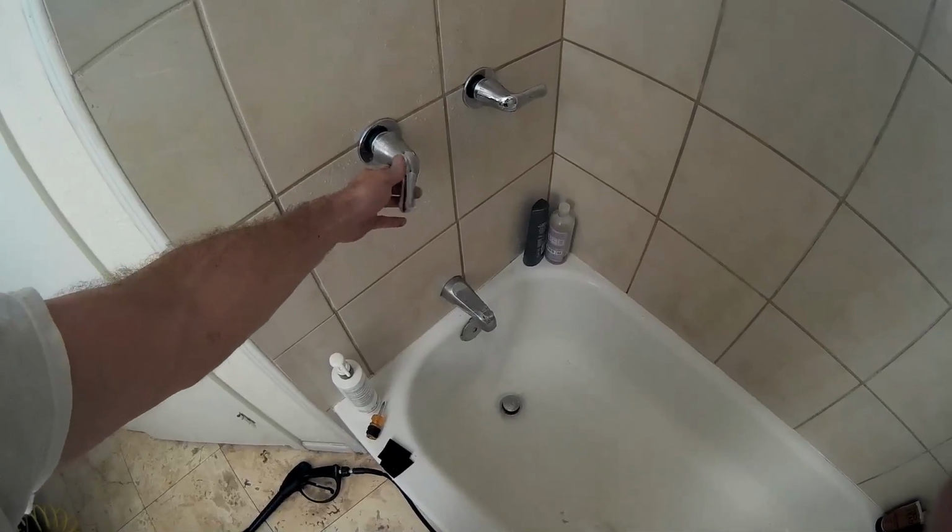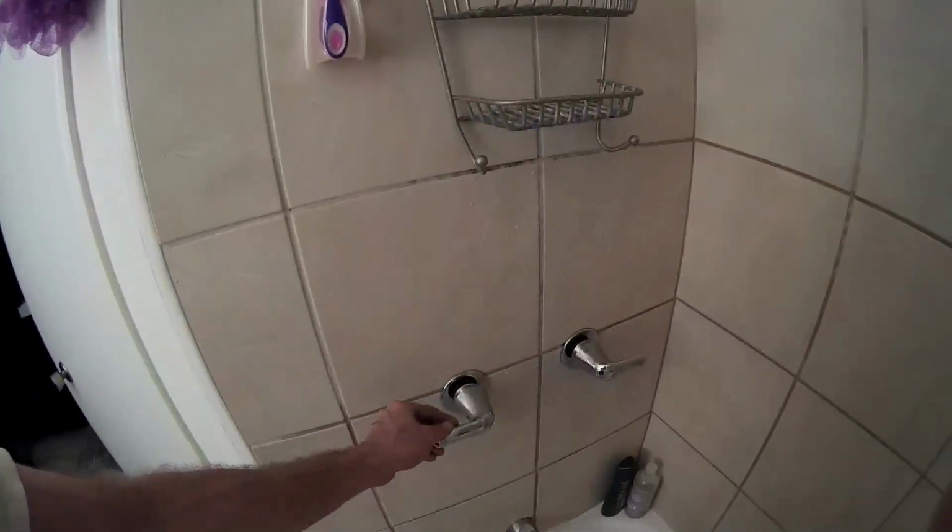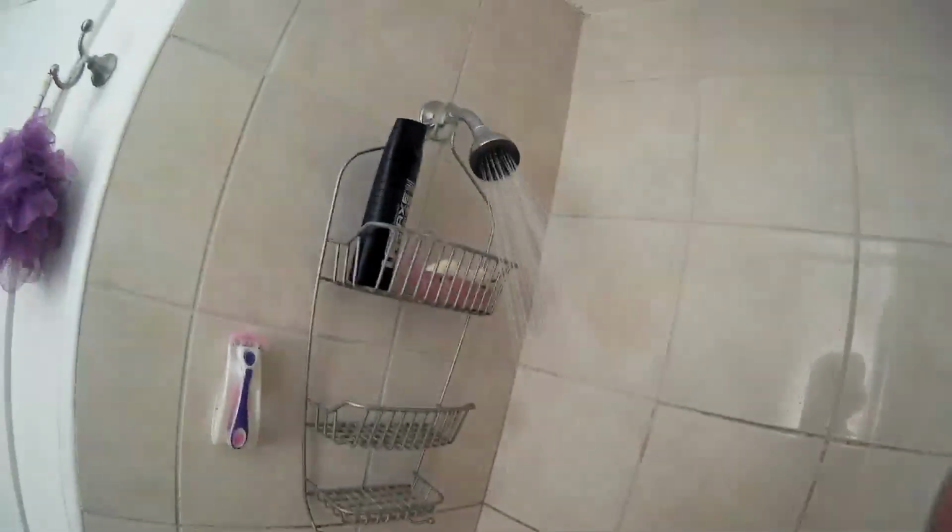So here we are. We got some nice pressure now. Still see some mineral deposits coming out. Pressure washing is the way to go. Now let me try the shower head. Oh yeah, look at that. Freaking perfect. Thanks guys, take care.